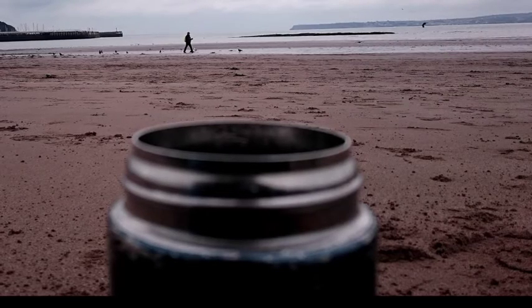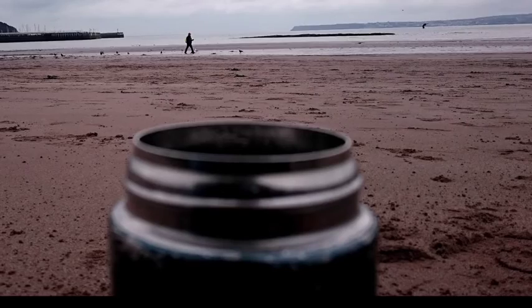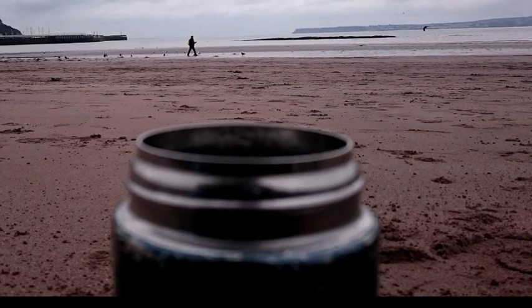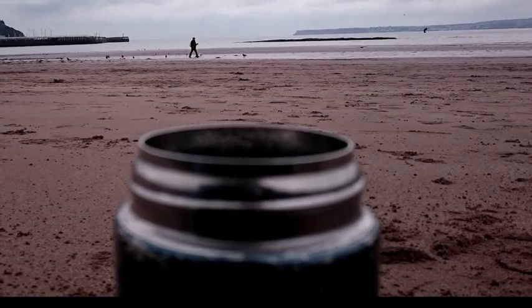So today, even just looking at the sea is cold. I've just had to put my gloves on, and I've got my flask of tea out. I always bring a hot drink when I come swimming. A little bit of warmth afterwards can do the world of good.